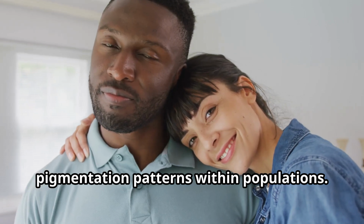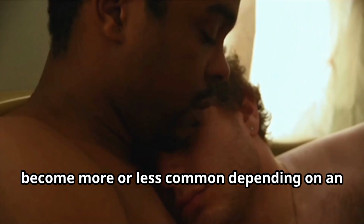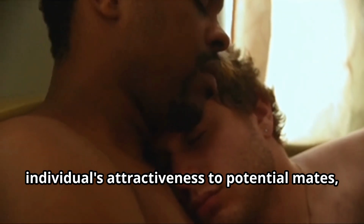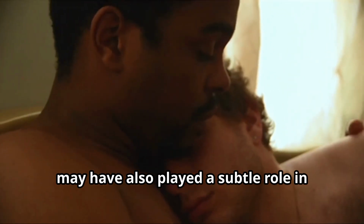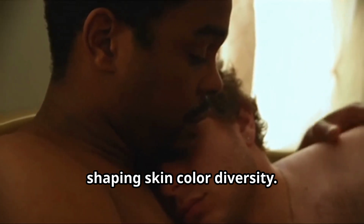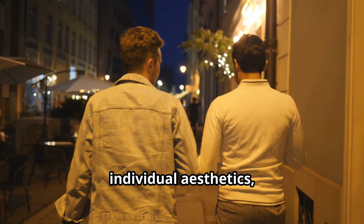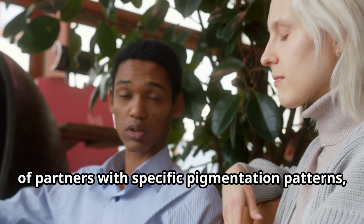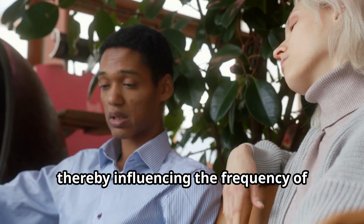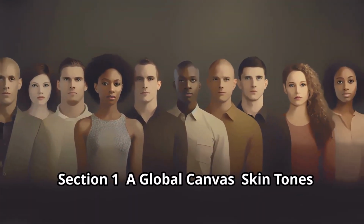Sexual selection, the process by which certain traits become more or less common depending on an individual's attractiveness to potential mates, may have also played a subtle role in shaping skin color diversity. Preferences for certain skin tones influenced by cultural norms or individual aesthetics could lead to the preferential selection of partners with specific pigmentation patterns, thereby influencing the frequency of those traits in subsequent generations.